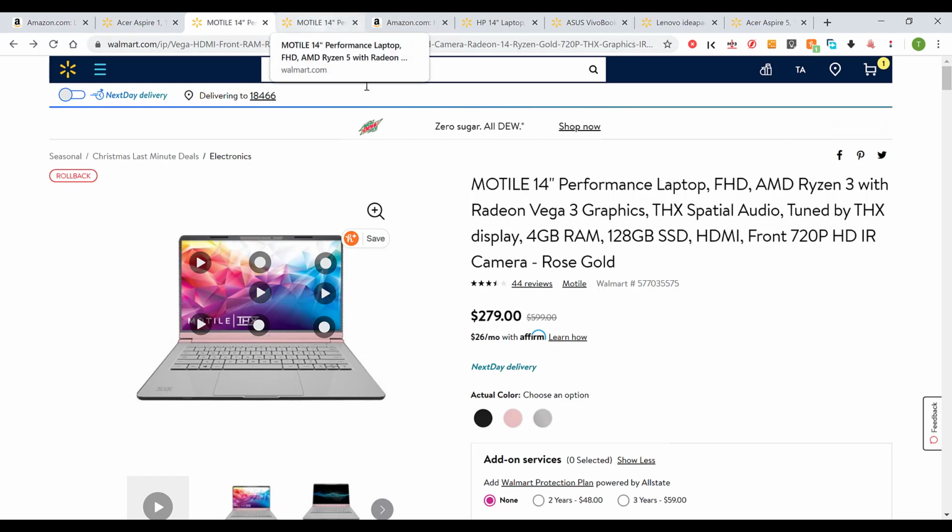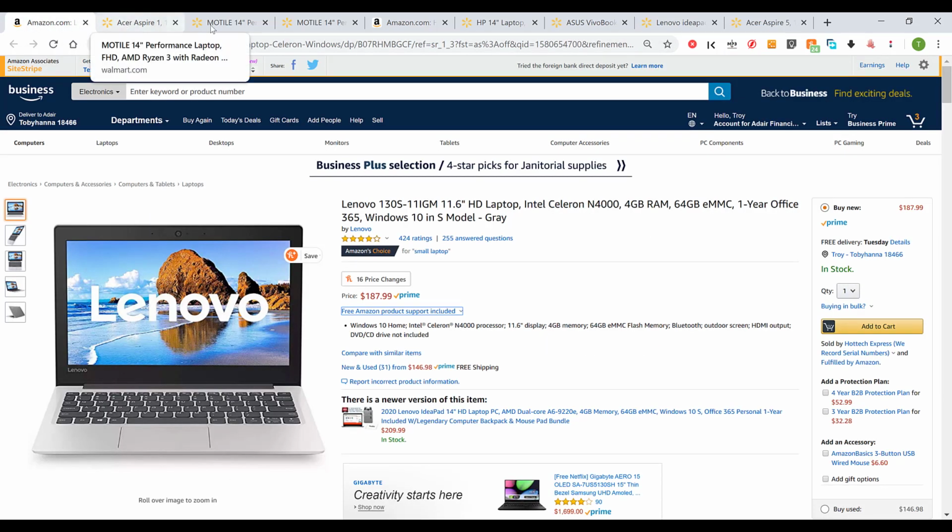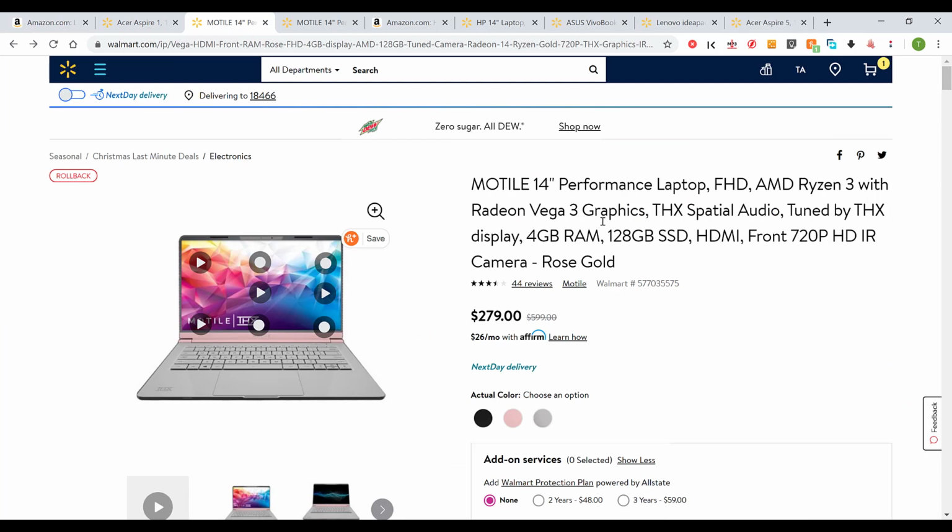They do come with an SSD, so let's first note that that's better than the eMMC that we see on both the Acer Aspire 1 and the Lenovo 130S that we talked about before. And that's one of the reasons for the increased price. Actually, they come with an SSD, and then they come with another slot for a separate second SSD that'll take up to the fastest NVMe SSDs. And that's nice. We love upgradability.